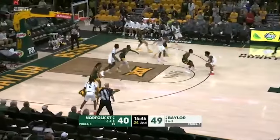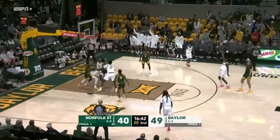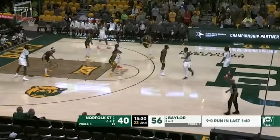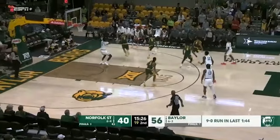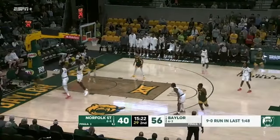Right to Edgecombe. Forget the future of the program. They don't necessarily have to be the home run play, but he just makes the right decision. Former Pennsylvania High School Gatorade Player of the Year. Edgecombe looking to match his career in three-pointers made. Still stuck on 2 for the moment. Chris Fields with the finish above the rim.